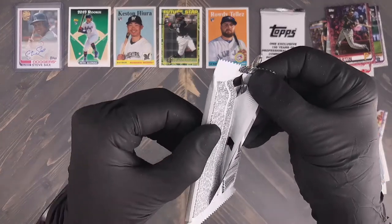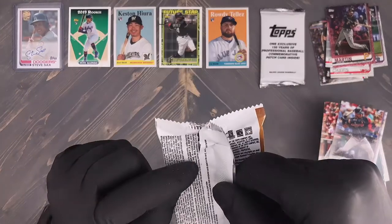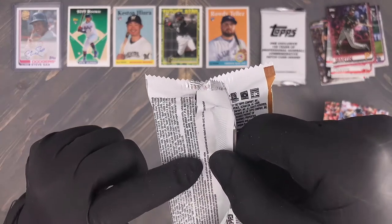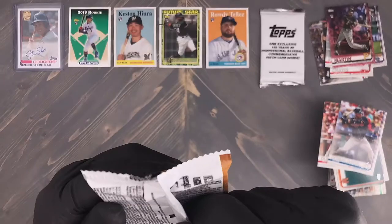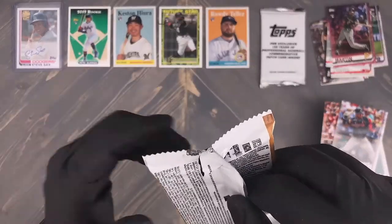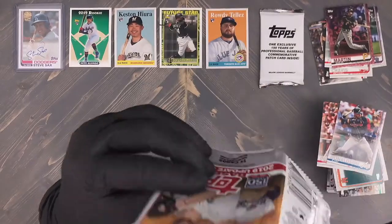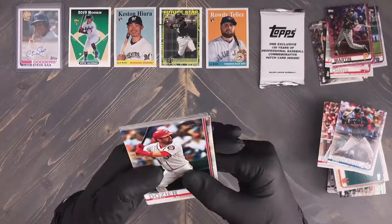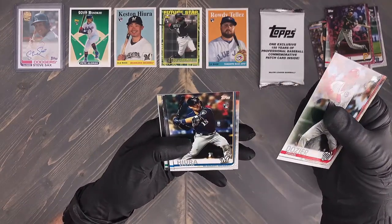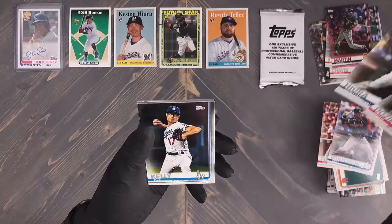Oh, that one had a little tiny tear in it. Two punctures, one there and one right there. So this must have been probably during packaging. Maybe the teeth of the roller caught it or something. But it makes it nice and easy to open up as long as there's no damage to the card. Okay, here's Keston Hiura's rookie. That's his base rookie. That's nice.